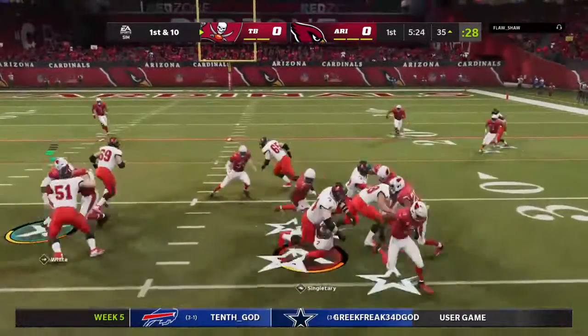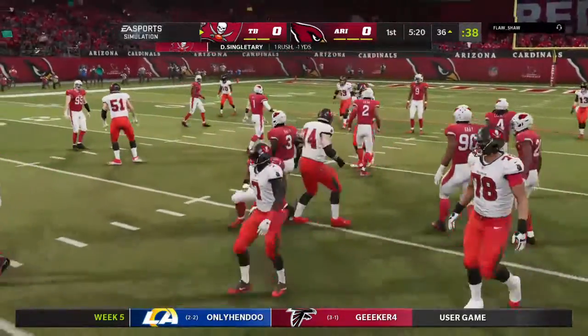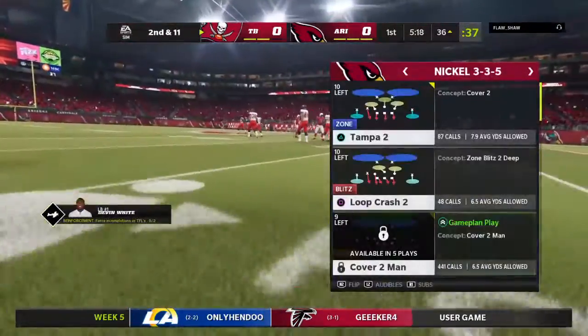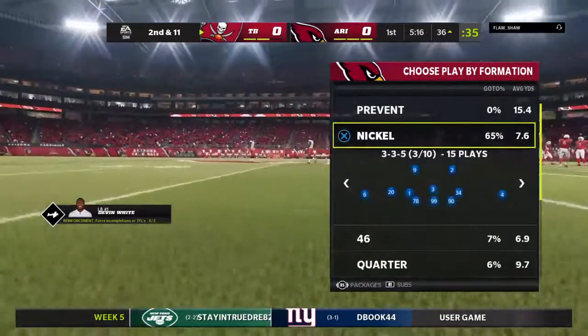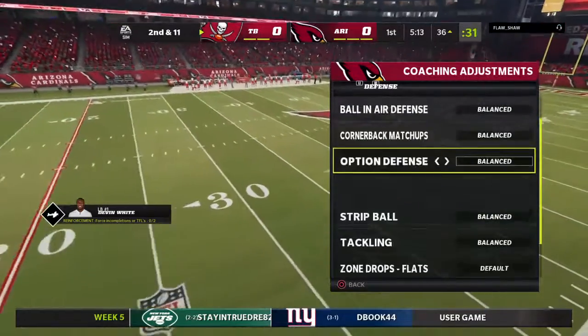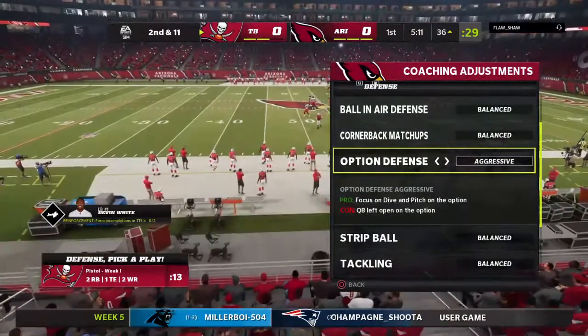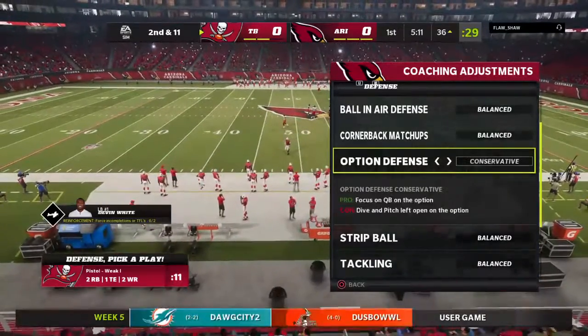A handoff on the option to Singletary. He'll lose a yard there, and it's 2nd and 11. Well, this defense for the Cards, they were very good in the win over Dallas a week ago. And as in any game, takeaways are always a big key. They're always discussed on defense. There's an emphasis there, and they came away with 3 interceptions in that game.